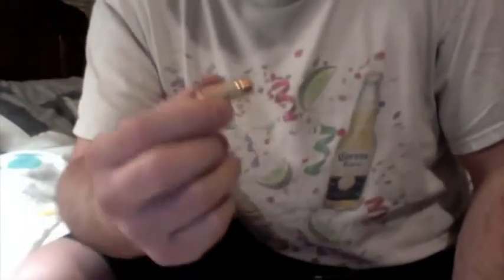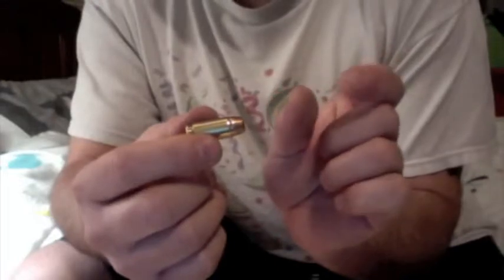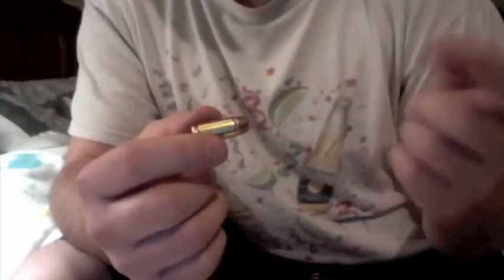That being said, if you do it more than once, you're going to start pushing that bullet back ever so slightly over and over and over again. And that's what the setback test was for.